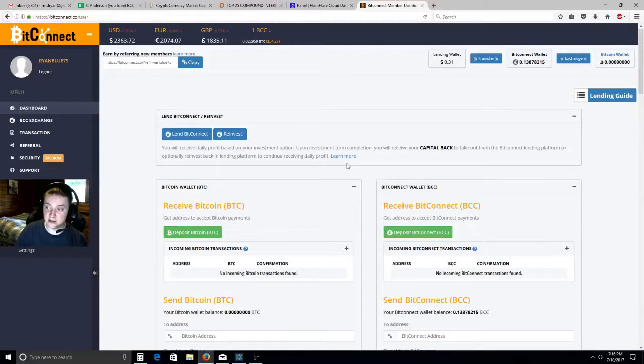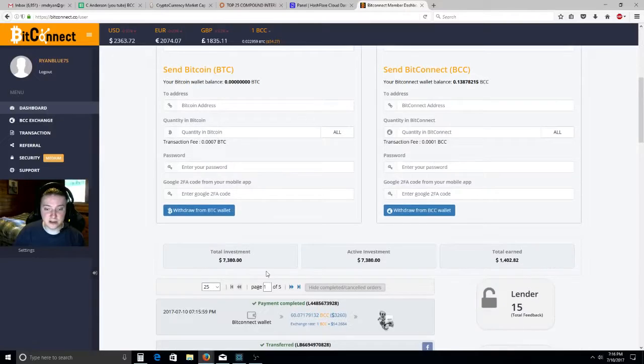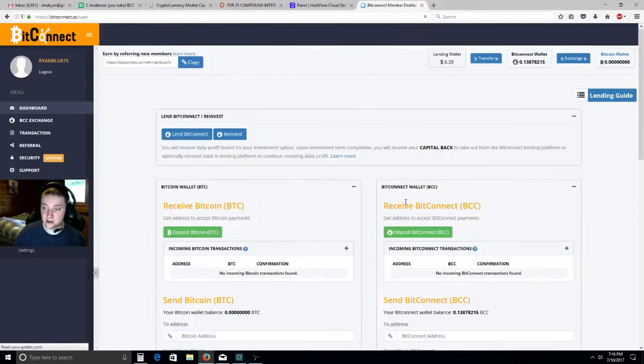The reason why I decided to do this is because I've been earning great on here. I've been on this platform earning for about 3 months. I started in April, around the April 10th or 11th, I think. And basically, I've been earning daily interest payments for over 3 months now. I have $7,380 in loans, which has paid me in interest $1,402.